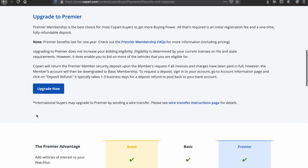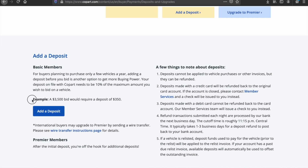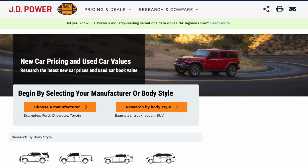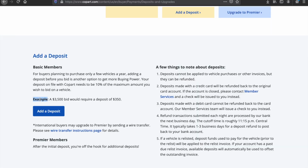Luckily, your initial deposit must be 10% of your maximum bid. For instance, if you deposit $200, you can only bid up to $2,000. So ultimately, when deciding how much to bid on a car, you need to consider how much the car is worth once it is fixed, taking into account the title status, costs to repair the car, fees and taxes, and also how much shipping will cost if you aren't able to pick it up yourself.